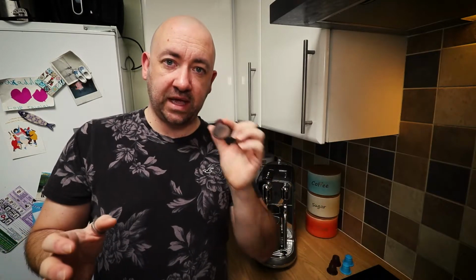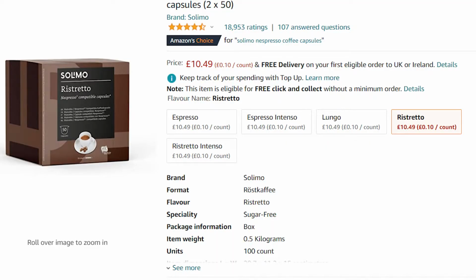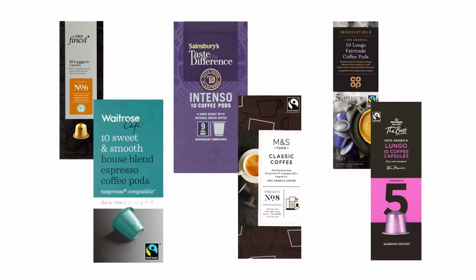But the second point I was making about why I like Nespresso is because for some reason, I'm not sure how or why or when, but when Nespresso tried to patent these little pods, they couldn't do it, or didn't do it, or whatever it was, which means that anybody can make Nespresso pods. So the variety of these are huge. You can go onto Amazon, for example, and buy a 100-pack for £10. You can go to any of the local supermarkets and get their own brand Nespresso pods, which normally are relatively cheap.